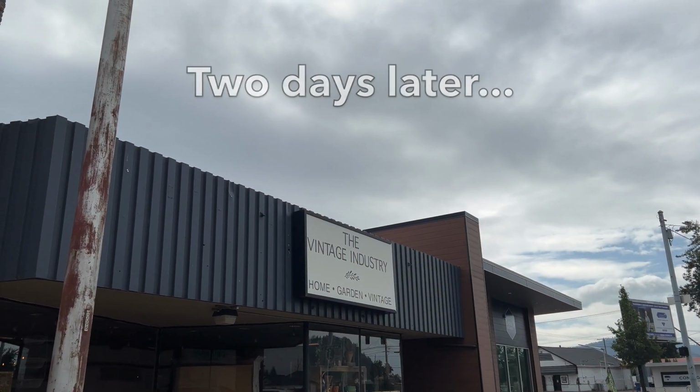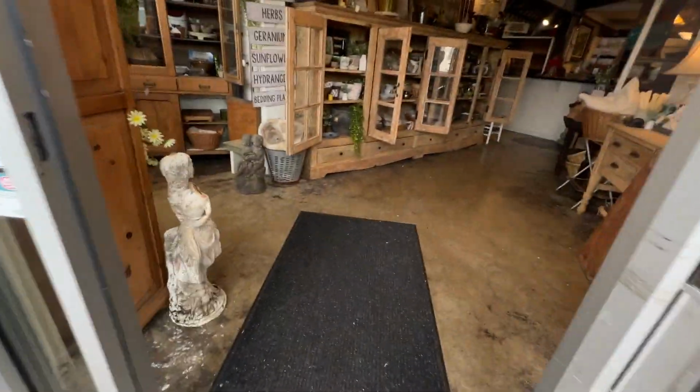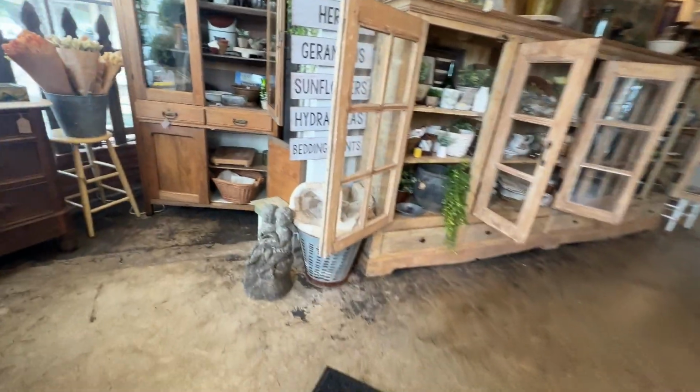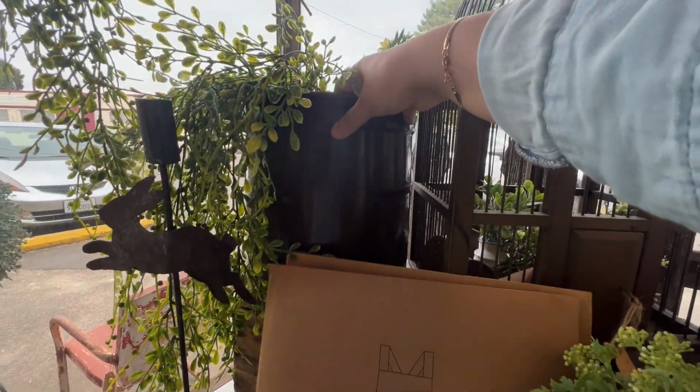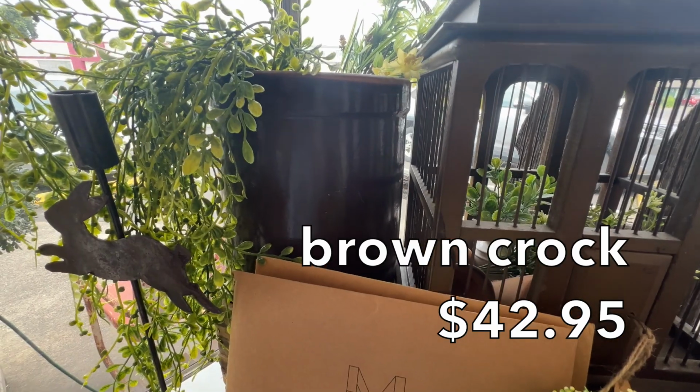My mom and I were ready for our second trip to the vintage industry. I still took my time looking at almost everything and made sure to check out a couple of items I'd spied as we left the store on Sunday, like this brown crock.